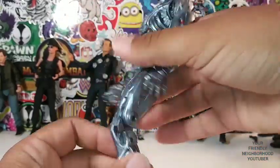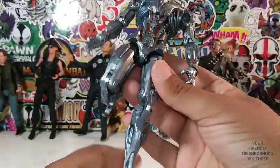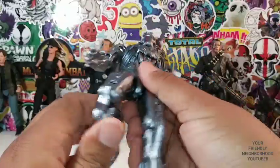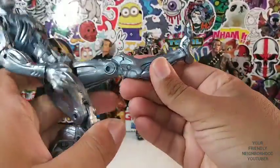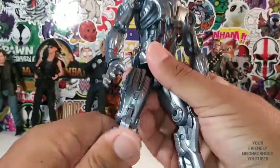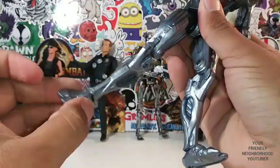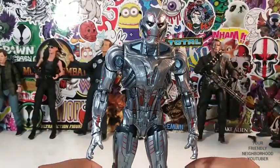They have really, really won me over. They have surpassed and succeeded my expectations, man. Ankle break, ankle pivot. Very, very nice looking figure, man.